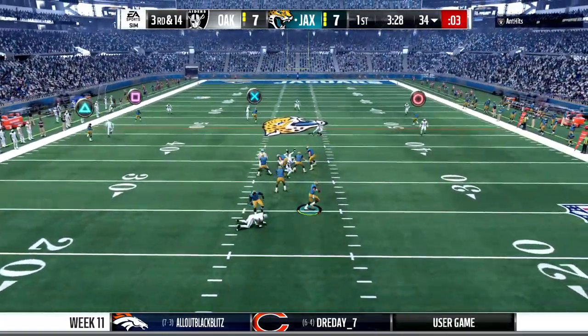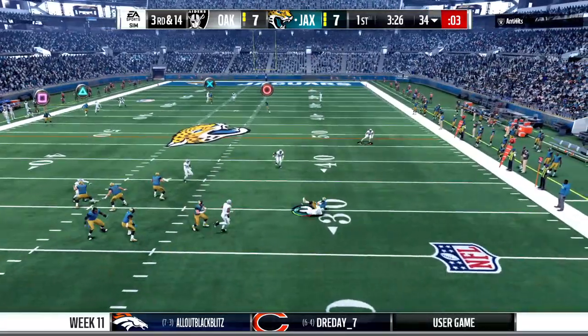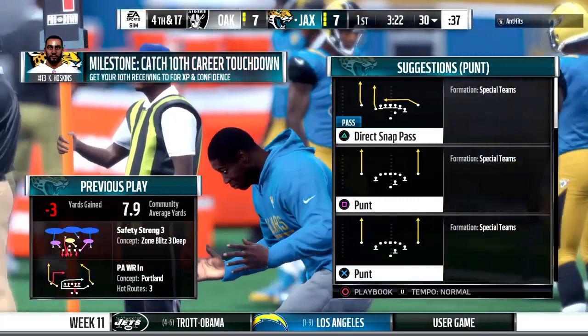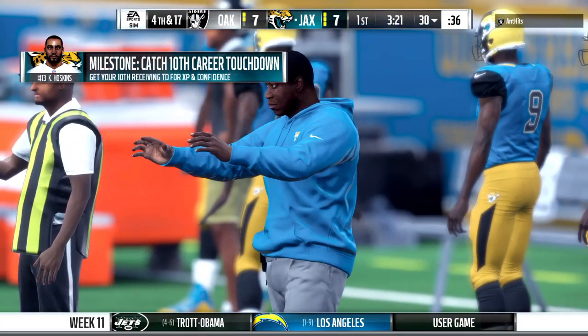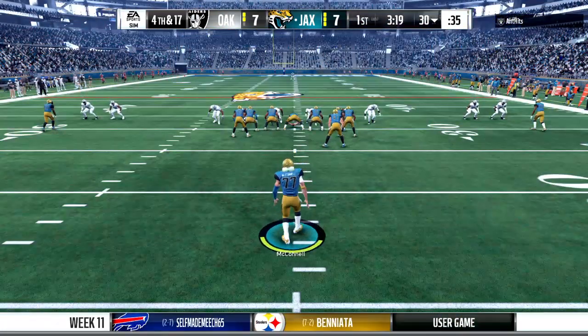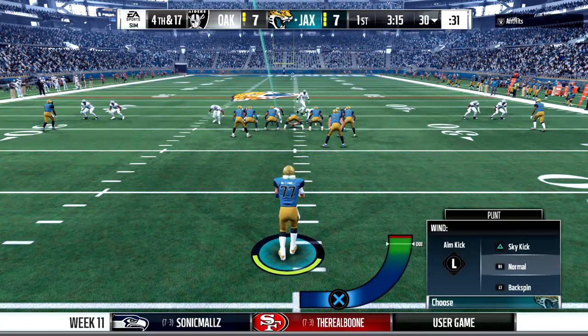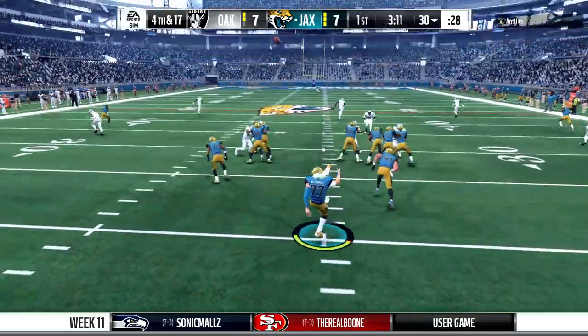3rd and long for Prescott. And he can't find a receiver, and he's brought down. Well, they went with a nickel. They throw in an extra defensive back. Coverage was very good. Yeah, it was exactly as you would expect. A passing down, you bring in the nickel package. Just as you described, the coverage was excellent and allowed one of their linemen to end up getting to the quarterback.